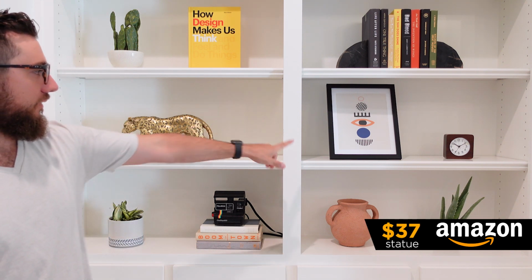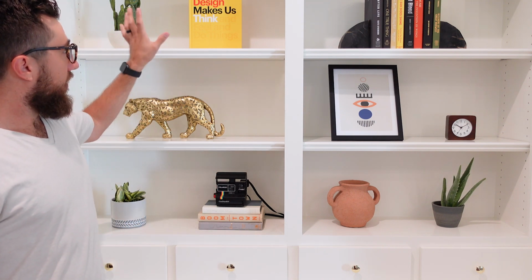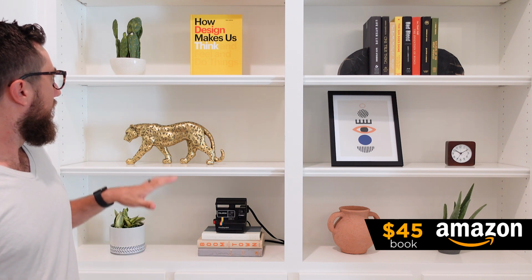Then this is from Amazon as well, a set of prints. We had 6 prints that came with it, and we framed 3 and used them on the built-ins. They're a mid-century feel as well. I'm just going to jump around a little bit. This book here, my degree is in graphic design, so I wanted to bring in a little bit of that. This is How Design Makes Us Think. It's an actual book about design. I like the little poppy yellow and the clean typography. I just thought it was a nice designy touch.